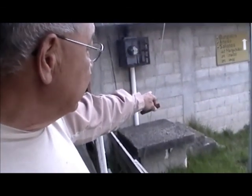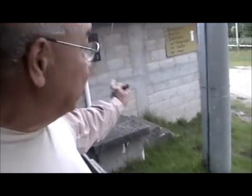Now right here is the generator. We have a big diesel generator that sits in there, and it puts out more than enough juice to take care of the whole hotel. So it's kind of neat. It's really neat. I'd say it's self-contained, pretty much. This whole hotel is self-contained.